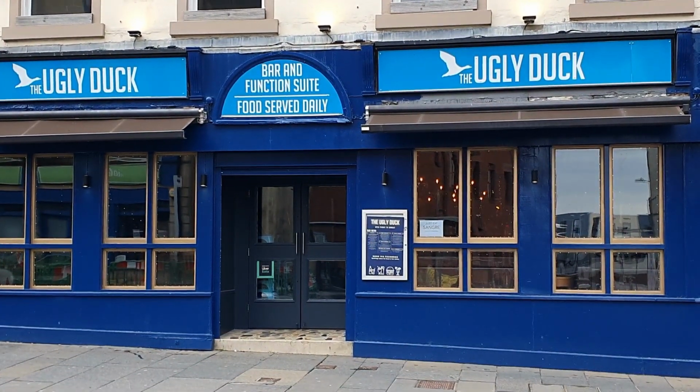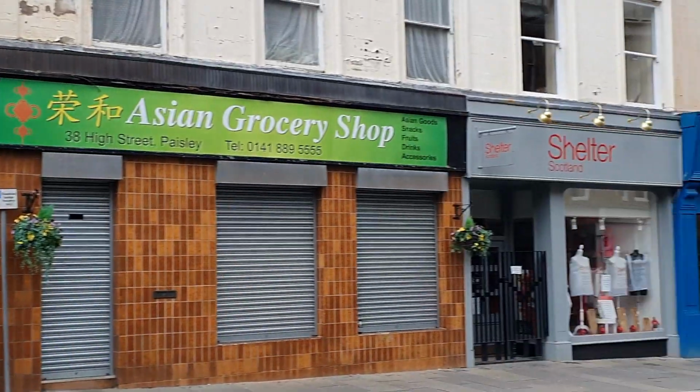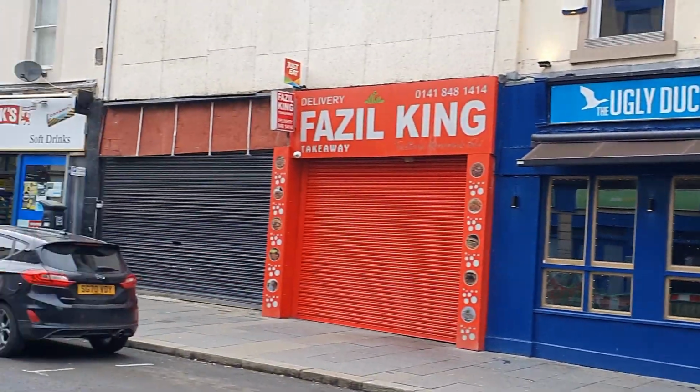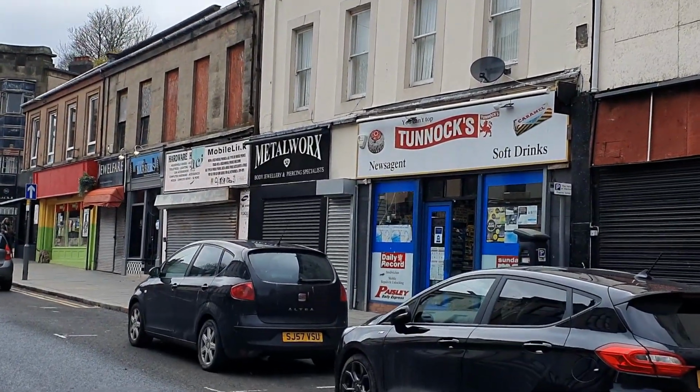Never really done that well when it moved to the high street for some reason. And across the road we've got the Ugly Duck, quite popular with students at University of Paisley, or as it's now known, University of West of Scotland. I think that used to be called Vodka Wodka and a few other names as well. Give me a comment if you remember getting in there for a pint.